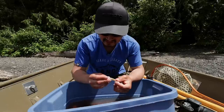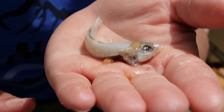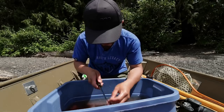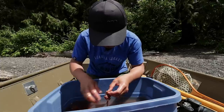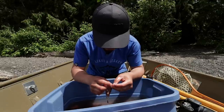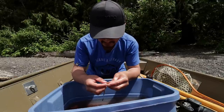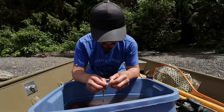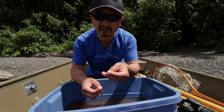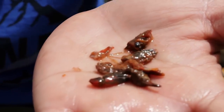So that is very, very easy to recognize. That is a sculpin. It's a pretty large sculpin I got here. I think there's a crayfish in here. Some kind of crustacean. Yeah, that looks like the leftover of the crayfish. Definitely, you can see the claws. It's pretty digested, but you can definitely see the exoskeleton is still pretty intact.